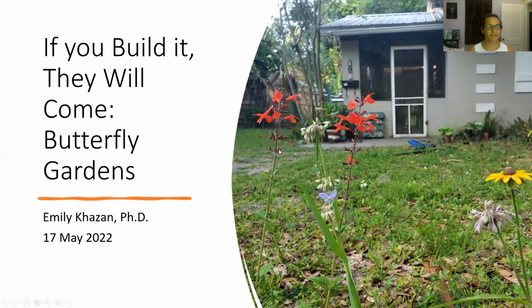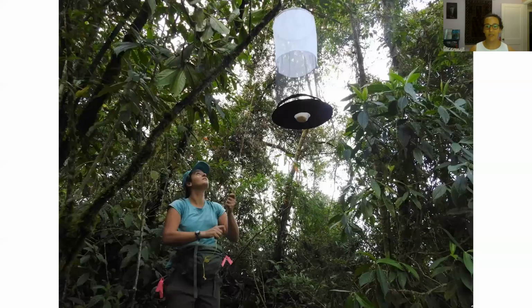This is a little picture of a tiny budding butterfly garden I have in the front of my home here in Gainesville, Florida. So a little bit about me. I'm Emily Kazan. I just finished my PhD at the University of Florida, and I did my PhD with butterflies in the Colombian Andes. So here I am in this photo, putting up a butterfly trap filled with some rotting fruits, which are really tasty for a lot of butterflies, to try to find out what kind of critters are in this mountainous cloud forest.